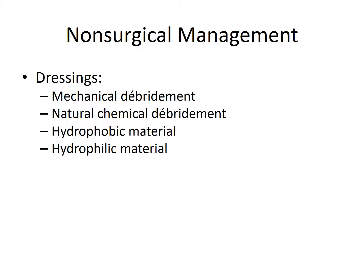All right, so now we are talking about the management of the wound, and one thing you have to understand is that generally there are 4 types of wound management, or debridement. One is called autolytic, enzymatic, mechanical, or surgical, right? So those are the different ways that we can debride.